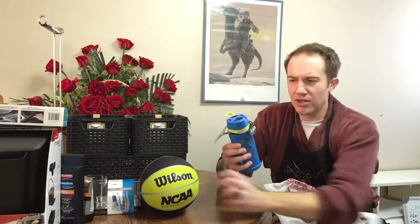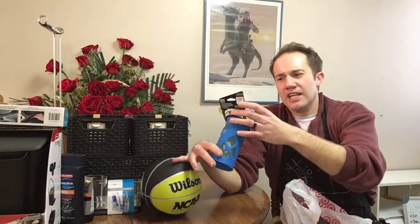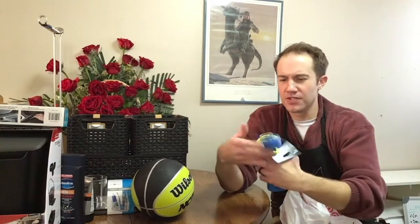I got a new shake bottle. I seem to break my bottles a lot. So I got a new one, and it's got a lot of rubber coating on it. It's a Zulu one touch flip lid. So you just push the button, it flips up like that. I like the wide mouth. Doesn't come with a shaker, but I can get one of those.